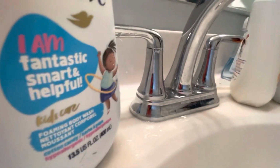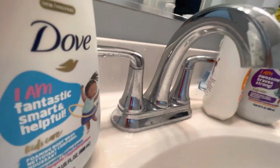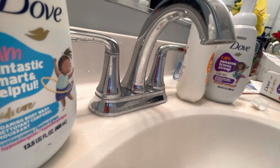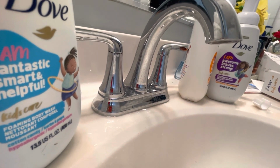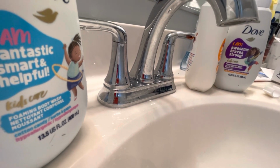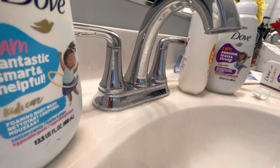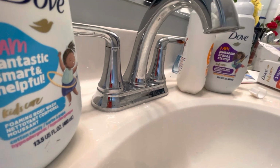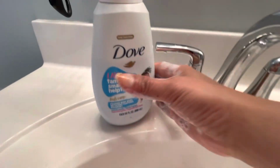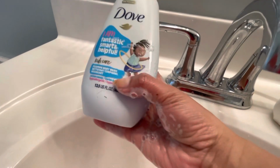Come here, Langa. I will put this in your body. Smell it. Does it smell good? Come here. Put it in your hair. Your body. Put it in your body. It smells good. I'm gonna put this in my bathtub. Smell good. Yeah, see? It really smells good, right?